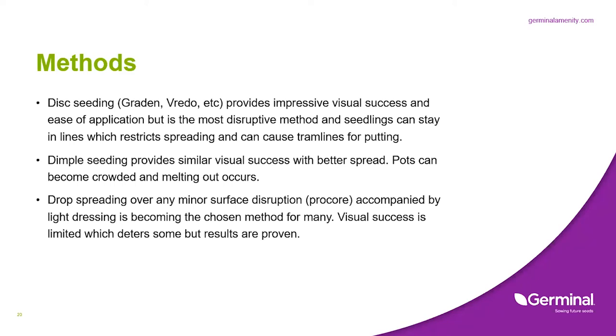It works. You're getting seed to soil contact. I mentioned before, you don't have that visual success, but that's what we're here for. We can come out and hold your hand and show you, get down on hands and knees and see those results the following spring.